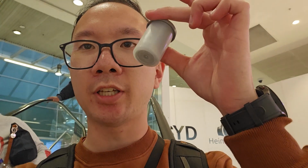So this is my first experience trying to get film hand-checked. Just got through security, successfully hand-checked, zero issues. So good job, domestic Sydney Airport.